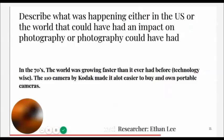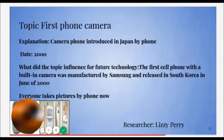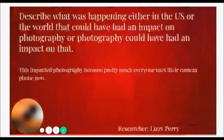Next is Lizzie. Topic, first phone camera. Date, 2000. The explanation, the first cell phone with a built-in camera was manufactured by Samsung and released in South Korea in June of 2000. Everybody takes photos now. The impact of photography: this impacted photography because pretty much everyone uses their phone camera now.